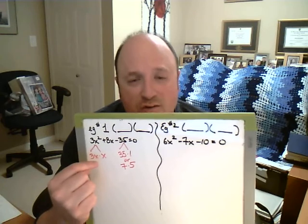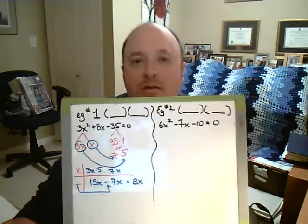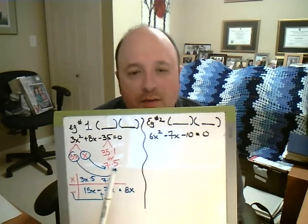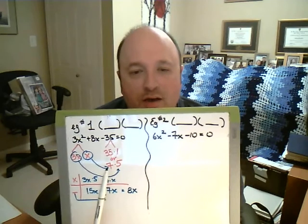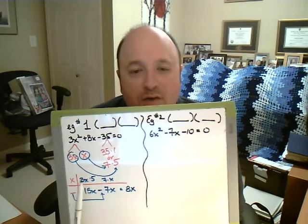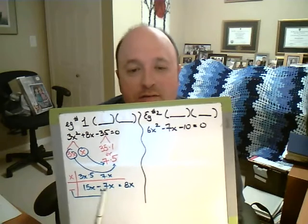Now remember, I showed you a little chart that I used to keep track of that. So here, I'll illustrate the chart, and then we'll fill in the brackets, see how things work. So this often involves some guessing and checking, and you have to take these terms over here and multiply them by either of these guys, either the 35 and 1 or the 7 times 5. And so down here you can see that 3x times 5 gets you 15x, and then x times 7, the other two, gets you 7x.